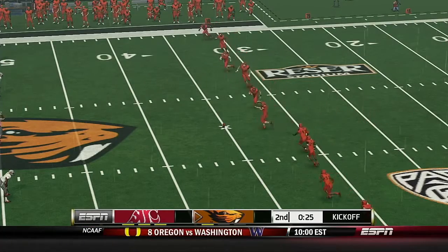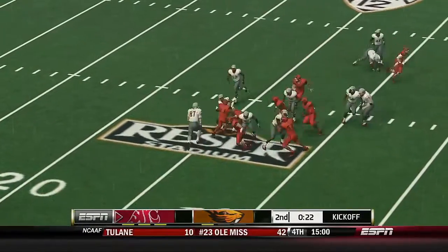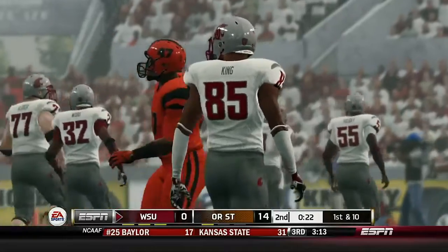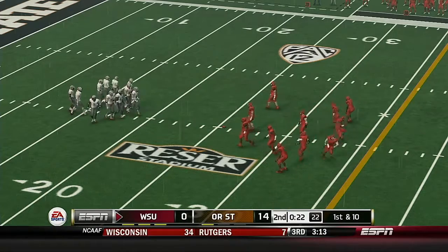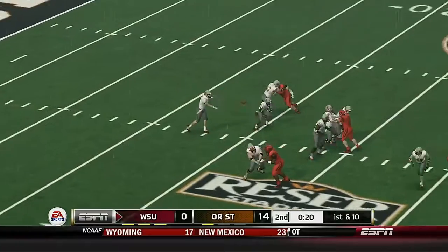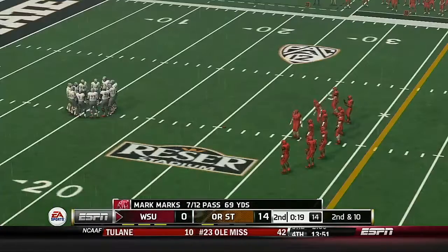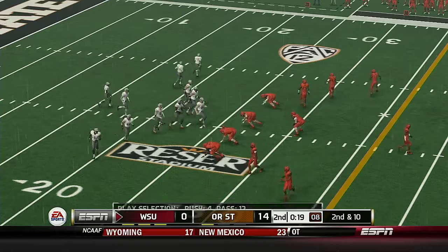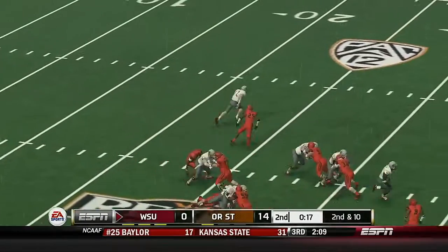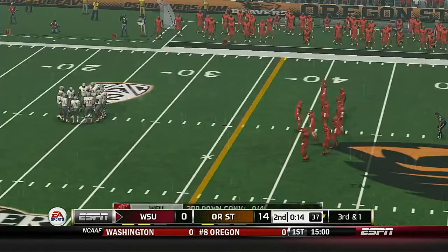Looks like they're ready for the kick. He's to the 20. And he's taken down at the 25. Their last drive broke down and they punted. What do they have in store this time out? Throws, incomplete. There was just no way anybody could catch up with that pass. From their own 25-yard line, second down. And down he goes at the 35-yard line. Washington State's going to use their first time out of the half here.